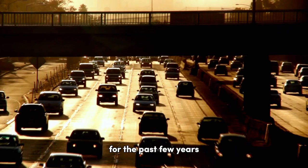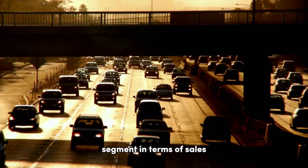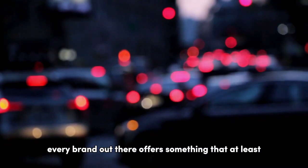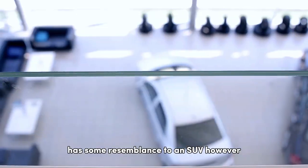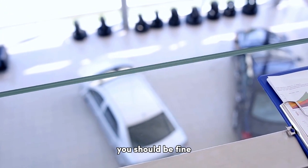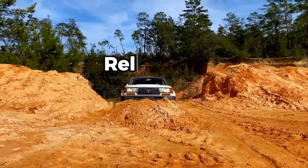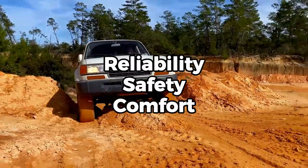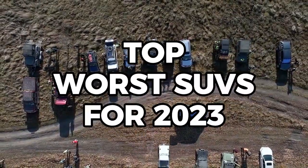For the past few years, SUVs have dominated the auto market as the most popular vehicle segment in terms of sales. Every brand out there offers something that at least has some resemblance to an SUV. However, as long as you avoid the models we are going to mention in this video, you should be fine. These are the SUVs that score low in important areas like reliability, safety, and comfort. So, without further ado, here are our top worst SUVs for 2023.